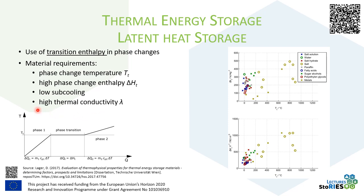And when you now compare the graph you see here below, we have again the stored heat and the temperature on the y-axis. So when you are in the first phase of your material, you have more or less the specific heat capacity and the mass of the material defining the stored heat. But then you have the so-called phase transition enthalpy. And this phase transition enthalpy has the effect that the temperature is not changing during the phase transition. That's the reason why we have this line parallel to the x-axis. And then when you are, for example, in phase 2, which can be a liquid phase, then you have another Cp for the liquid, and the temperature is again rising and the quantity of heat is also rising.